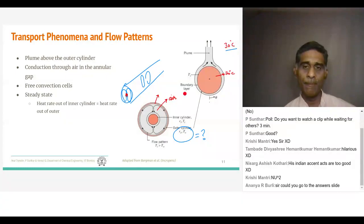Here, this inner temperature is known. The outer temperature is known. So the problem will be one of steady state, because at steady state the flux would have become a steady profile. And this temperature drop will be here. There's another temperature drop here.